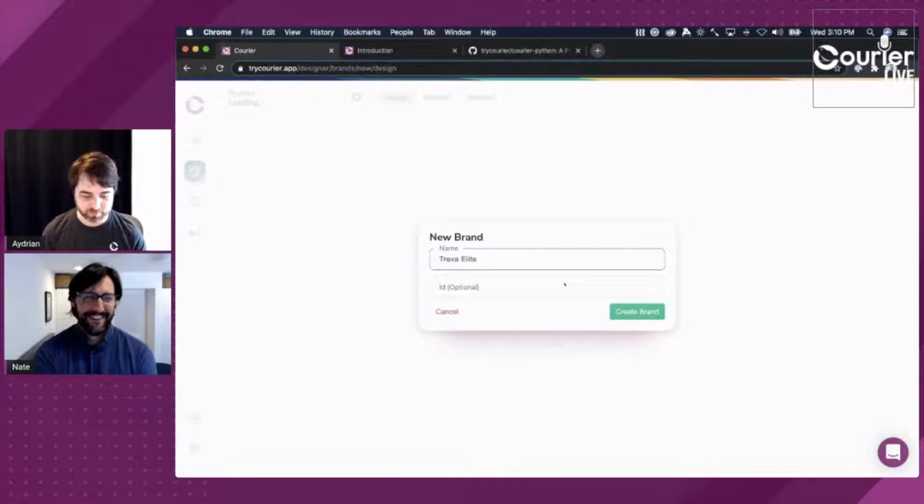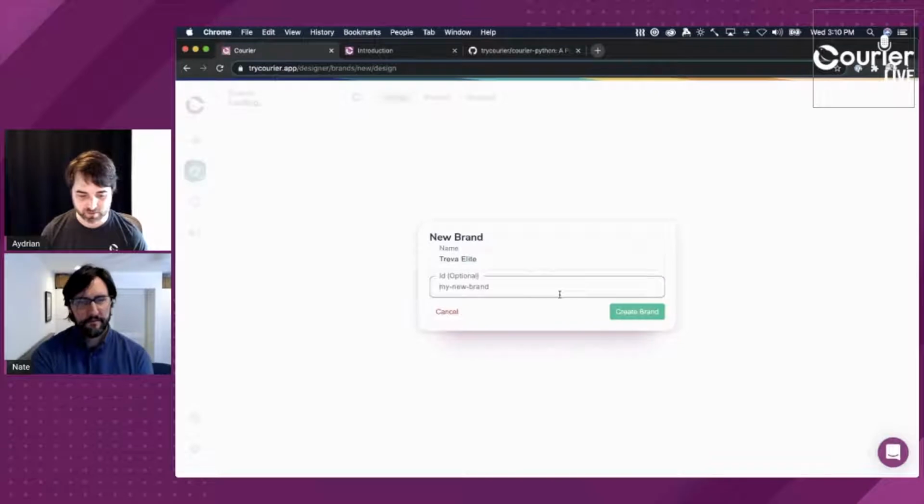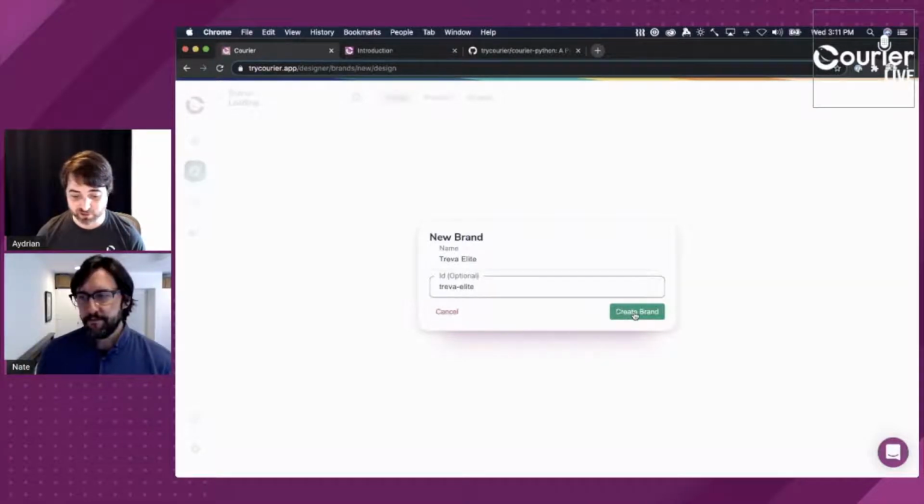Yeah. So we're giving it a name. And so this is just so we can see it. But now we have this optional ID. And I'm just going to give it Treva-Elite as the ID. And correct me if I'm wrong, but this is an ID that's going to be used by anybody who's utilizing the API. So if you want to give it a nice ID instead of something being auto-generated. Right. So when you create your send API call to apply the brand, you say, what's the brand ID? And so if it's human readable, it's always nice. Yeah. I appreciate it.